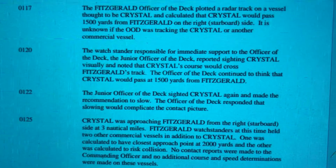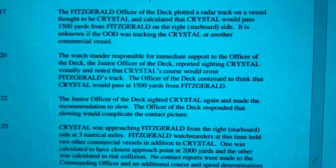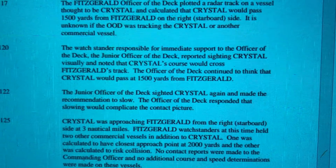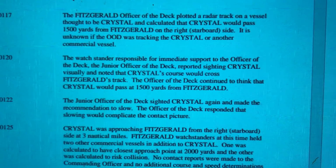So the guy not only was performing lookout duties on the starboard side, he also did everything he forcefully could do to take corrective action. But in the report, it says the exact opposite. So there's 5 data points that we only need 2 tabs to show.